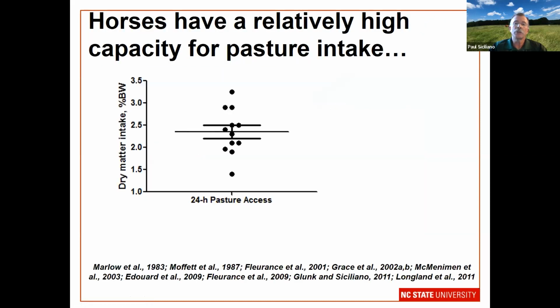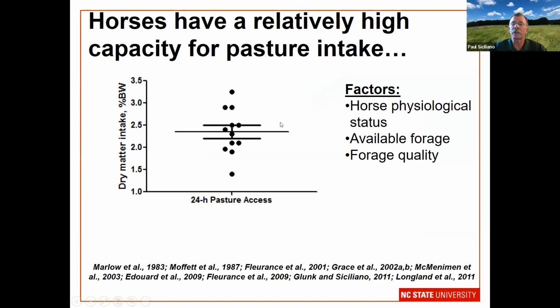One of the other things we should know about horse grazing behavior is they've got a pretty good capacity for pasture intake. If we look at this graph, it kind of shows us that their intake ranges from 1.5% of body weight clear up to almost 3.5% of body weight in dry matter, with an average of around 2.5%. Several factors influence that. The physiological status of the horse. So these dots up here represent growing horses, lactating mares. They've got a really high requirement.